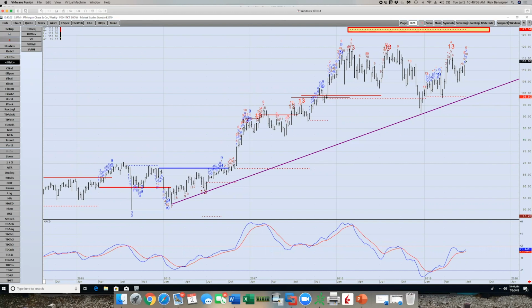So again, for those of you who may be tuning in for just the first time, the sequential model is one that looks for exhaustion of trend. It identifies that by getting a 13 count, in this case above the price action, which means it's looking for upside exhaustion. And you can see that these signals over the last year to year and a quarter have really been kind of perfect in identifying where JP Morgan has trouble. And all these tops come into the 115 to 120 range.